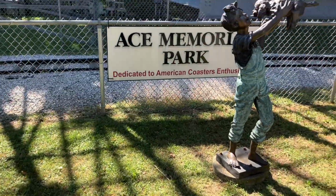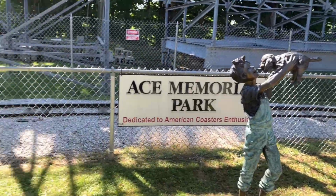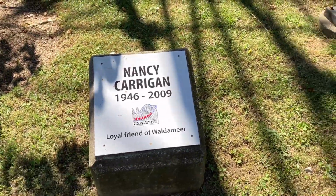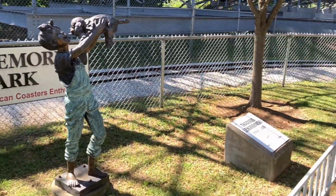The seats kind of hurt after a bit. They're not comfortable, but it's still a fun swing ride. They got a little area here, like an American Coaster Enthusiasts memorial thing. It's just this little area tucked under Ravine Flyer II to give some accommodation to people, I guess, who really love this park dearly or something.